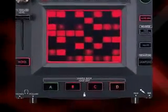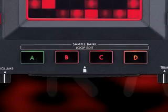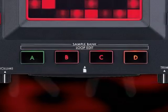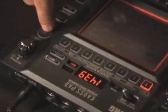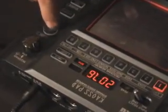Each of these 4 sample buttons can hold either a one-shot or a looped sample, and they're color-coded, green for a loop or red for a one-shot. These samples, measured in beats rather than seconds, can be slowed down and sped up in real time, just by changing the tempo. The advanced BPM detection makes sure your loops are always in perfect sync.